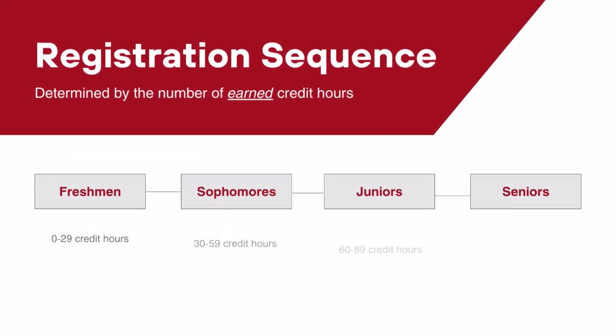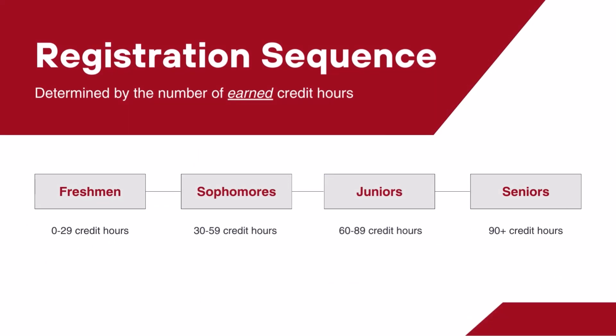When determining the registration sequence, a student's registration date is determined by the number of hours a student has completed. This does not include hours that are in progress. Missouri State undergraduate degree-seeking students are classified according to the number of credit hours earned as follows: freshmen, 0 to 29, sophomores, 30 to 59, juniors 60 to 89, and finally seniors 90 plus hours.